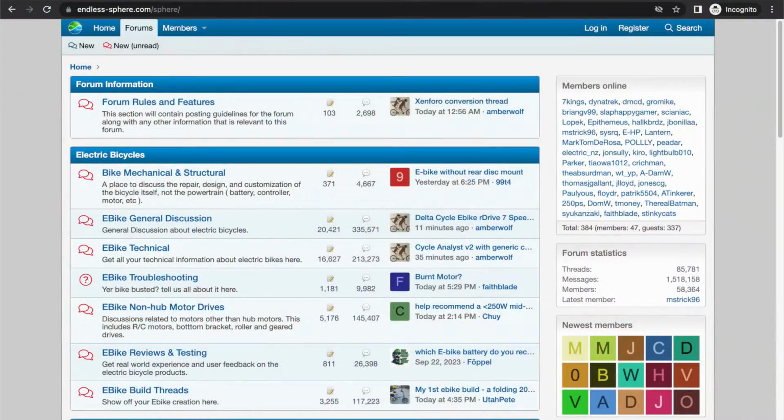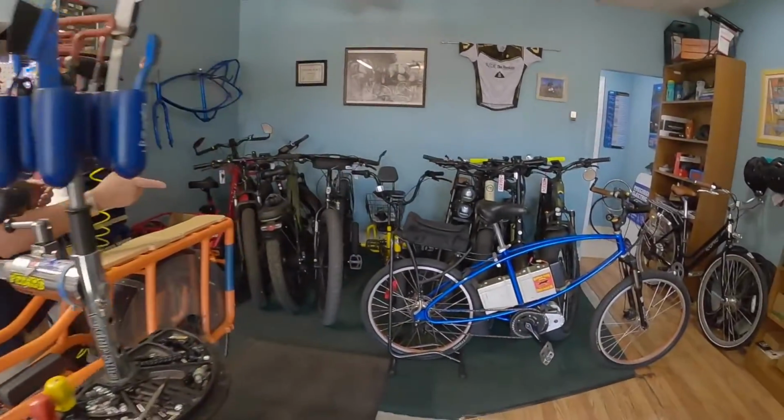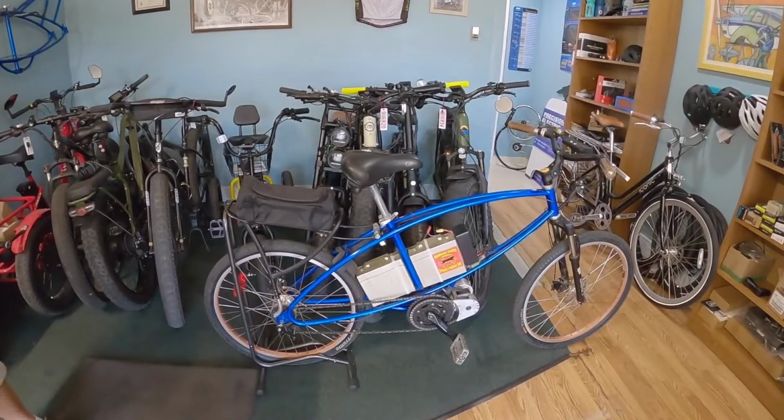I got started early. I was a big fan of Power Assist and Endless Sphere and the chat groups, and we were actually hand making bikes. I got started in '99 when I saw the whole industry starting to take off at a trade show. And then I went to school at UMass and studied light electric vehicle design. We were hand making bikes at Hampshire College. This is one of the designs that we were doing. This was an electric mountain bike, one of my engineers.